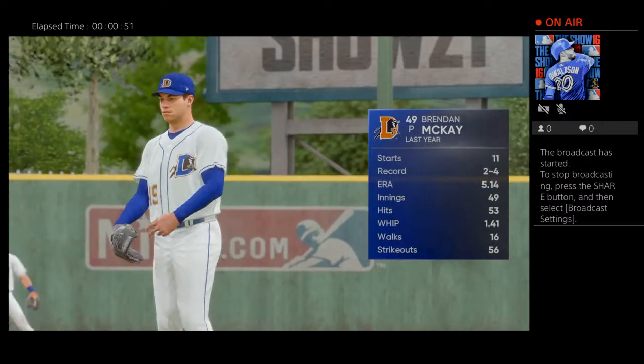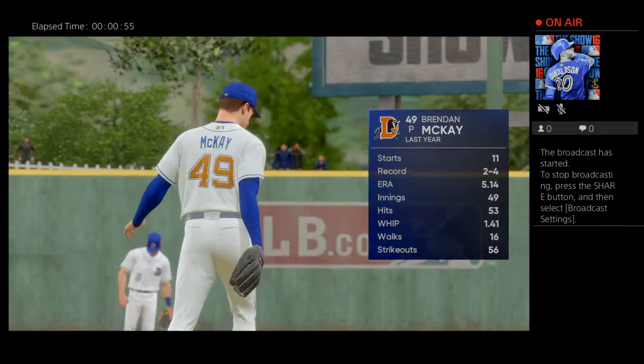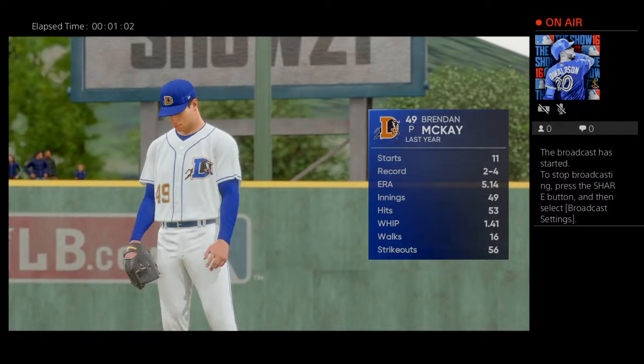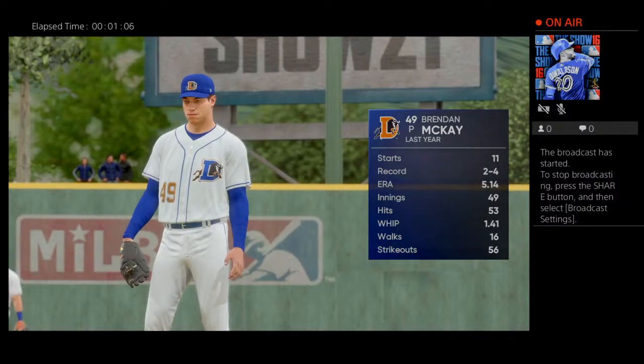Brendan McKay gets the call to pitch here on opening day in front of the hometown crowd. What do you have for us on him, Danny? Hey, it's hard to have all 4 of your pitches on, but I think if this guy can have 2 or 3 of his 4 pitches and have command of them, he's going to have a really good game.